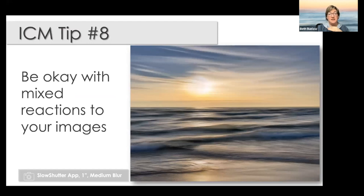8, be okay with mixed messages to your images. We already have to have something of a thick skin if we're putting our work out there, right? This image that I'm sharing here was actually shot on my iPhone using the slow shutter app. I love this picture, and it's a normal photo. I mean, it's pretty. I love the light. I love the smoothness of it. I love the clouds and whatnot. I love the way the sun is a little bit diffused because of the ICM. But there's nothing really spectacular, but it's the kind of photo you can post on Facebook and people are like, oh, that's so beautiful and I love it, right?